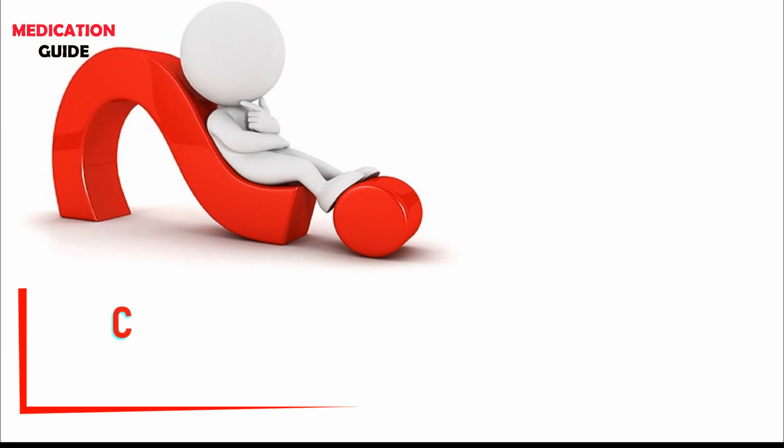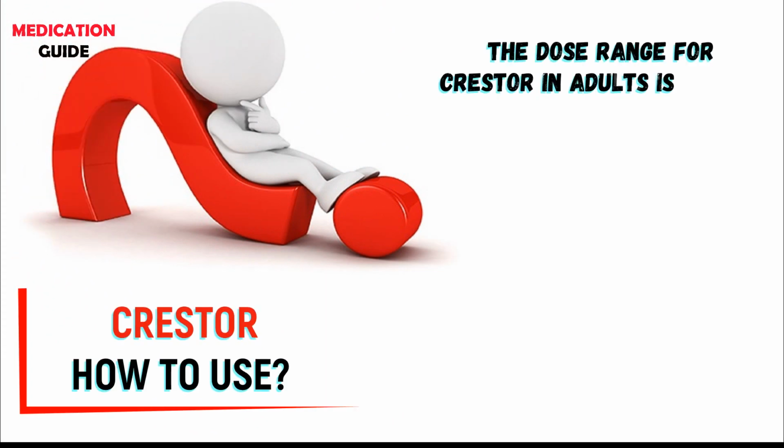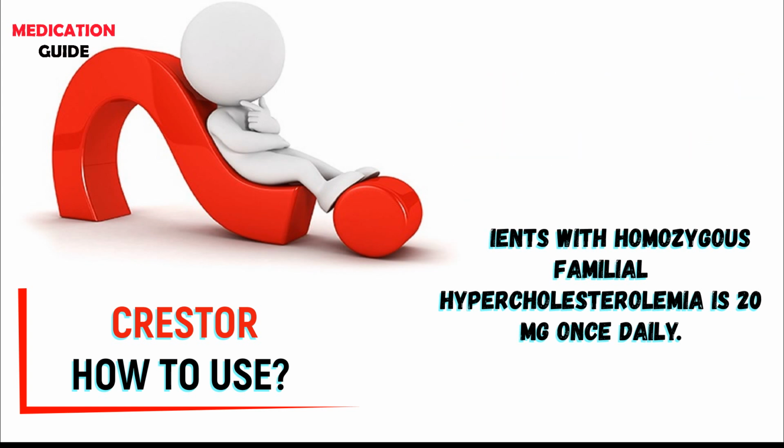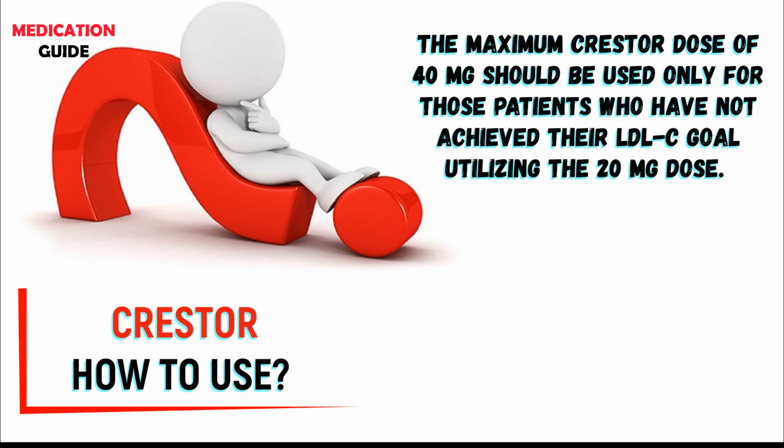How to use Crestor? The dose range for Crestor in adults is 5 to 40 mg orally once daily. The usual starting dose is 10 to 20 mg once daily. The usual starting dose in adult patients with homozygous familial hypercholesterolemia is 20 mg once daily. The maximum Crestor dose of 40 mg should be used only for those patients who have not achieved their LDL-C goal utilizing the 20 mg dose.